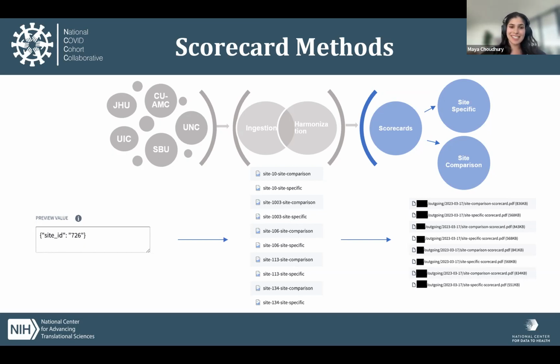So I like to think of this as sites submit data to us regularly, and every 2 weeks, we give them back a report on the quality of the data they're submitting. The next set of scorecards will come out this Friday. So hopefully that was a useful overview of the current N3C process and how these scorecards were created to further enhance the data that researchers have access to through N3C.